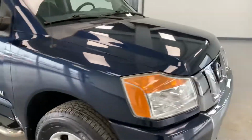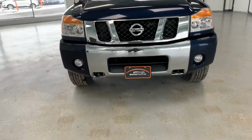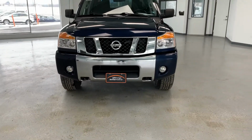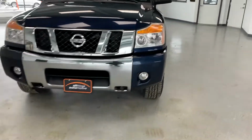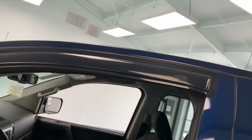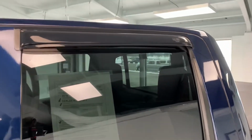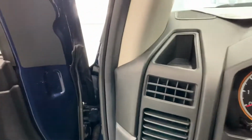And just taking a look across, you do have your front tow hooks in the front as well as your fog lamps. And again, nice stance to the Titan. As we step into the driver's side, you'll notice that it does carry the vent visors, rain guards, what you would like to call them. We step up using the running boards. It's nice, again, nice option to have there.